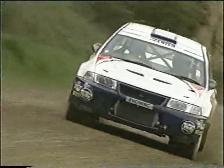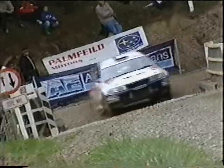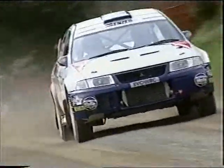Another whose rally would end before full time was Glenn Smith, fastest over 3, 4 and 6. The Smiths were on target for their first national win, but it wasn't to be. Disaster on 9 when they too rolled out of contention.